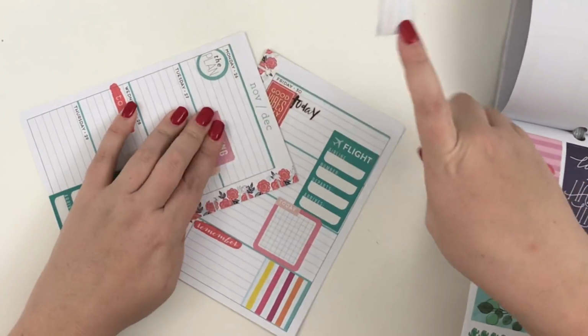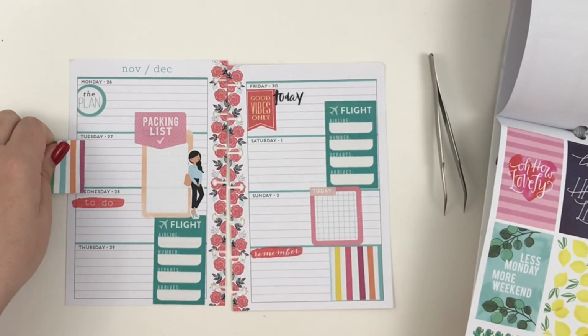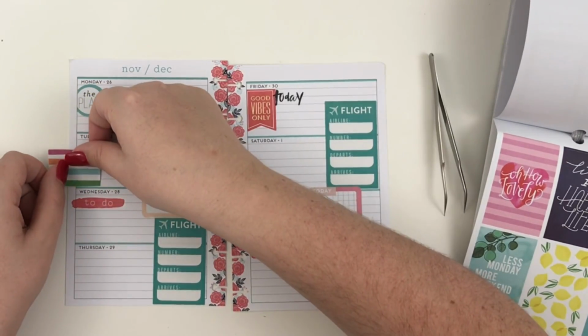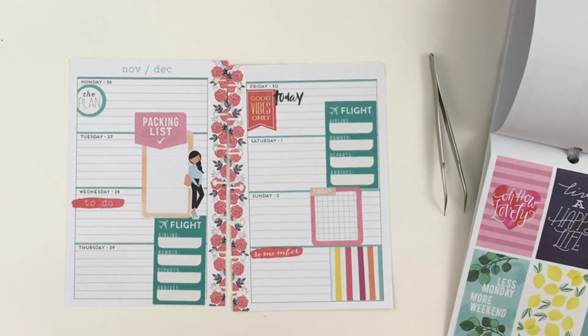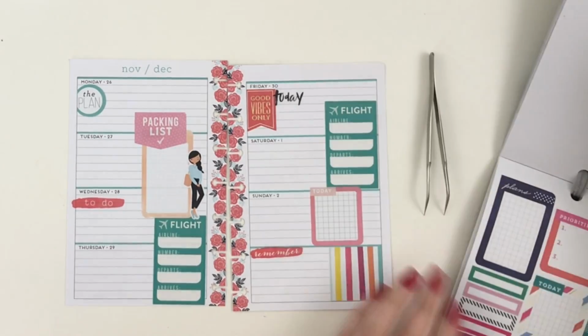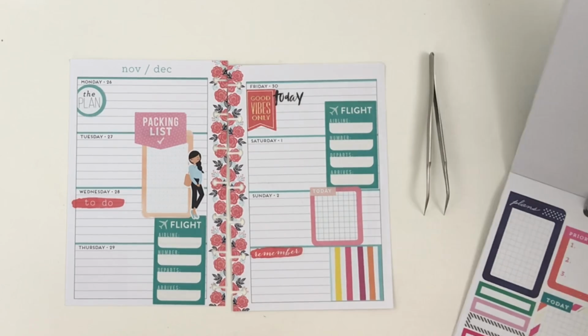Okay, that's not going to come up. I want to go in the sticker. Maybe if we just put it. Nope, I'm just not going to worry about it. I'm just going to stick that over there. And I'm not going to try and push it.